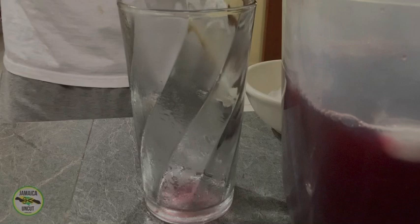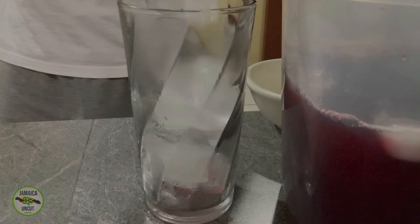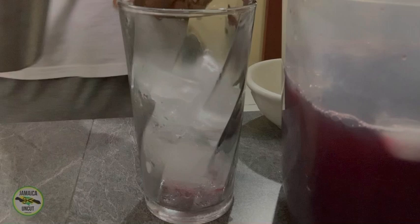Alright, so now that the Sorrel is done boiling and we've strained it off and sweetened to taste, we add some ice and then we're going to just enjoy a nice tall glass of Sorrel. Simple as that. So again, if you want to get your Sorrel, link up the number where I put it down at the bottom.